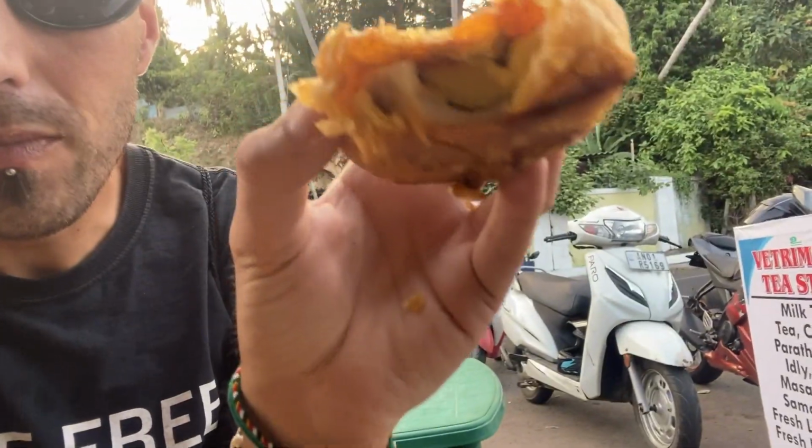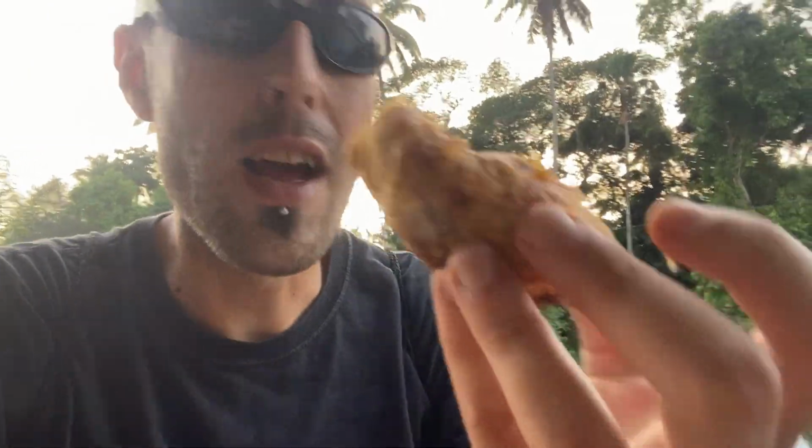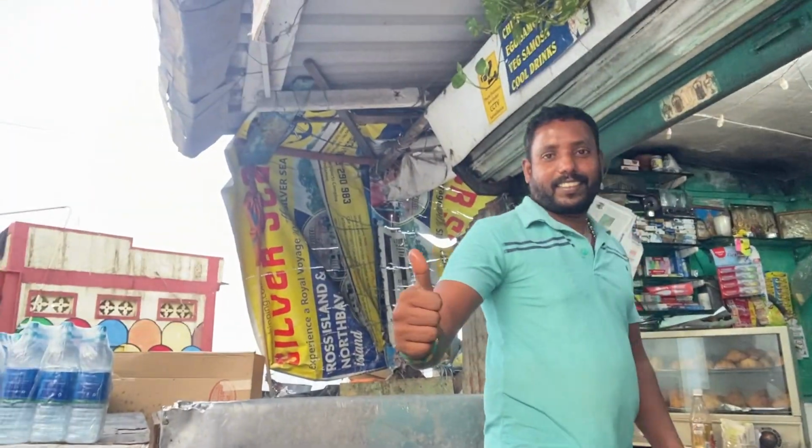It's really quite nice actually. It's got the egg in the middle. It's like half a boiled egg wrapped in pastry and fried. Quite warm, and it's always in that pastry that samosas are in. It's always quite spicy. It's good. Good. Welcome.